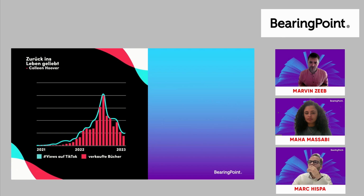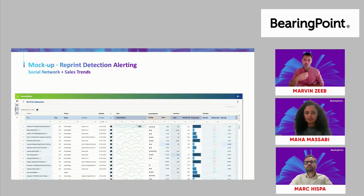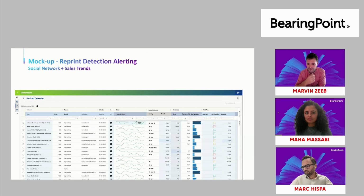And when you go on to the next one, Mark, we say it would be a whole forecast revolution in the case of social data enrichment. So look a little bit more in this direction and adapt it when it comes to the sales forecasting scenario. And on the next slide, we have a mock-up prepared for this scenario, where we have a reprint detection alerting system.